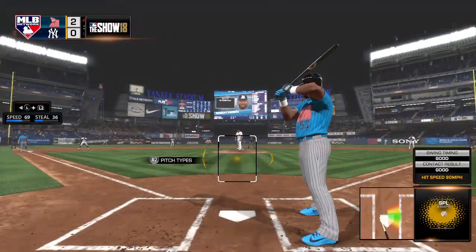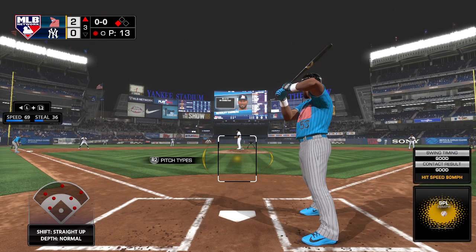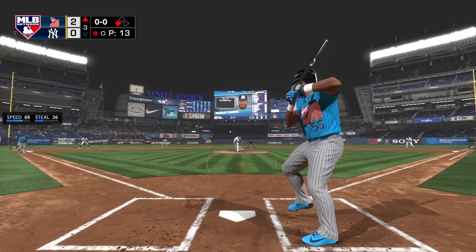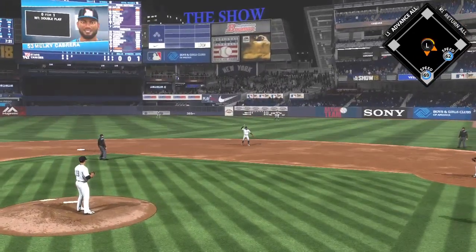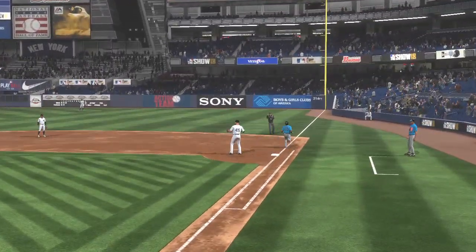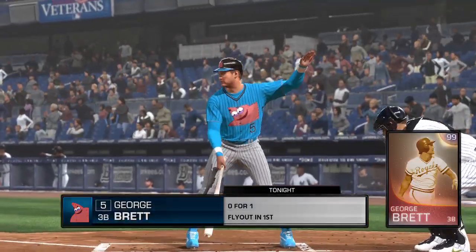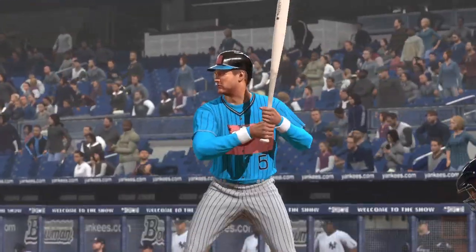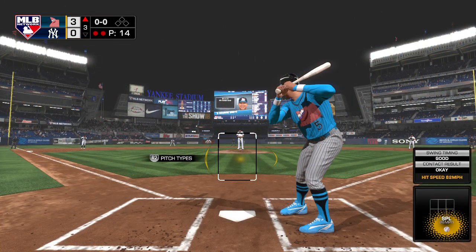Digging in for his second at-bat, Melky Cabrera. Here's the first pitch to him. And he goes and chops this one out towards second. Torreyes fields it cleanly. Throw to first is in time, but meanwhile the runner is in to score. Now batting, George Brett flied out in his first at-bat, so making 0 for 1 so far.